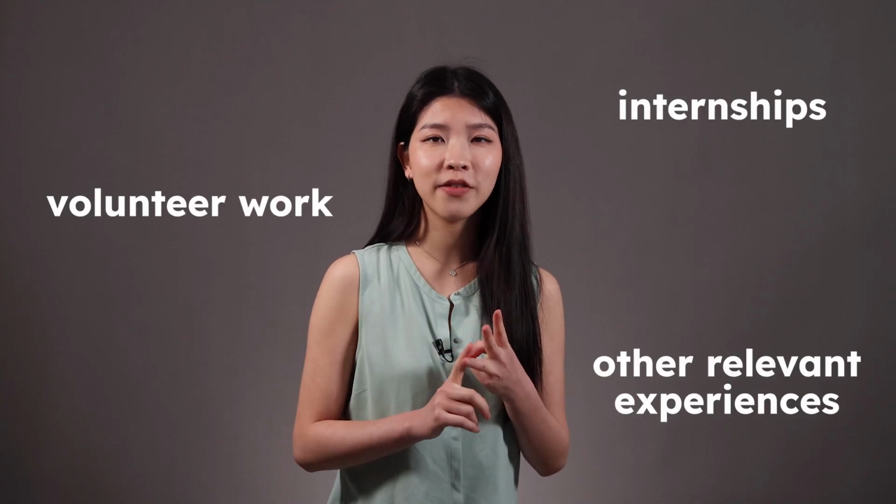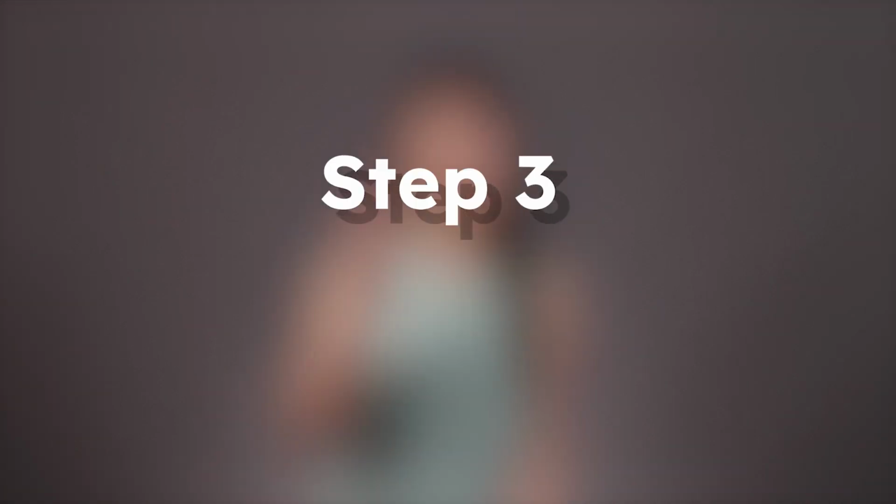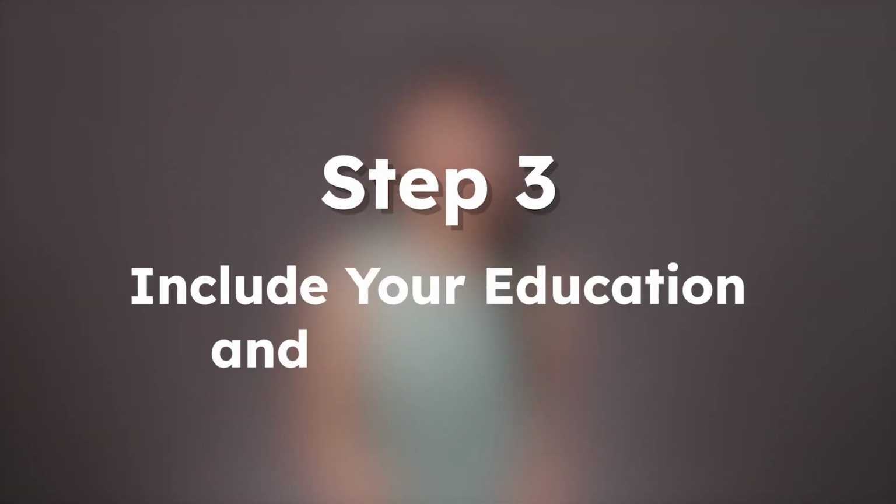Are you a nursing student and concerned that you don't have enough work experience to fill a 1-page resume? Or maybe you're in the process of changing careers and haven't worked in healthcare before. Don't worry, you can include internships, volunteer work, or other relevant experiences that have helped you develop skills that a nurse needs.